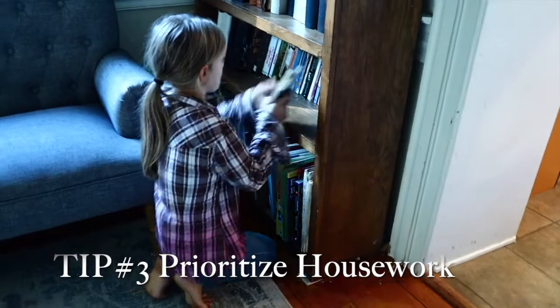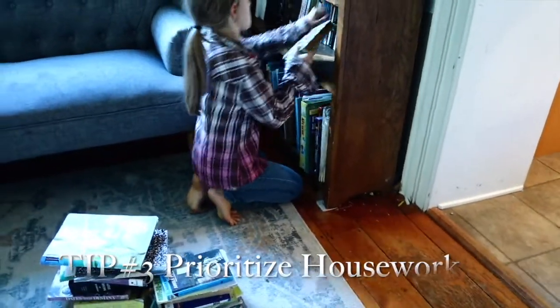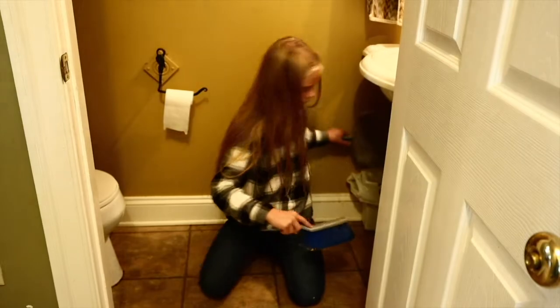Tip number three, prioritize housework. When we started homeschooling, our focus was primarily academic. I wanted to make sure that this was going to work. It was going to be a good education. And we had a kindergartner and two preschoolers and an infant. So as far as the house, at that time, we were kind of in a different place. It seemed like I was able to do most of the housework. Of course, it was a lot, and a lot of times I felt behind. But we would do our chores in the afternoon.